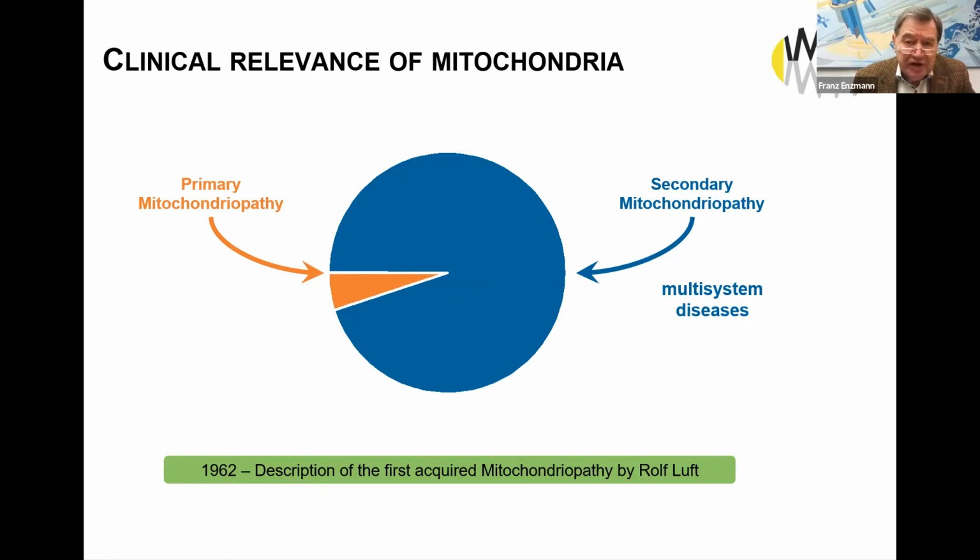What's more interesting is the secondary mitochondriopathy, which was discovered by Rolf Luft, a Swede I worked with for a long time. And we have multi-system diseases, and that means now with the mitochondria, we reach nearly all multi-system diseases.